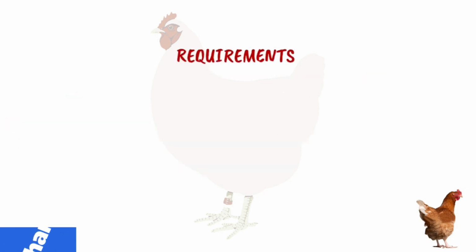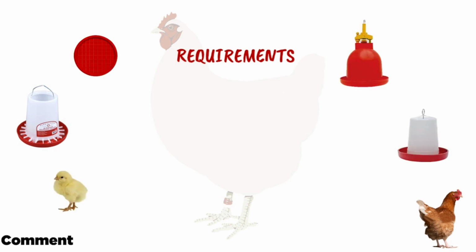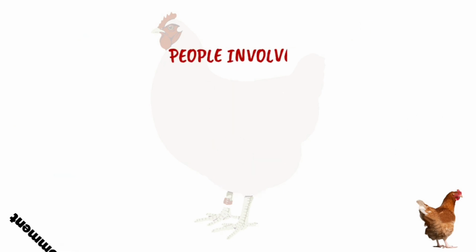Requirements. In this section, we talk about all the things you will need to start out the poultry farm. It's not the financial part of the plan. All you need to do is listing. Write down all the items from what you'll need during the brooding to the final stage of the farm. This information you can get from visiting a few farmers around you. You can also watch some of my videos from the link displayed in the upper right corner to find out what you'll need.